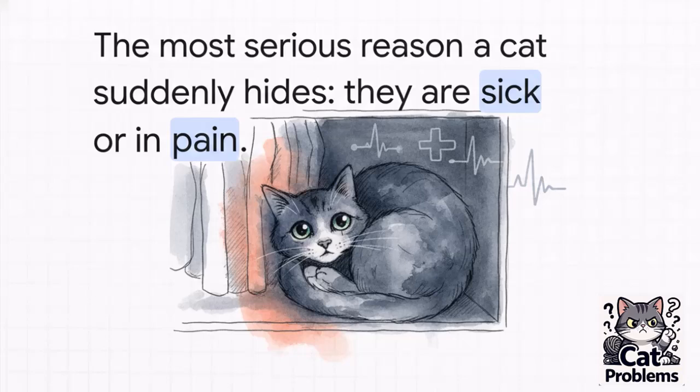And this brings us to the most serious reason of all. If you've looked around and you just can't find any obvious stressor, a sudden change in hiding habits is one of the biggest signs that your cat is sick or in pain. Think about it. In the wild, an animal that shows weakness becomes a target. So cats are experts at hiding their pain. When it finally gets bad enough that they have to hide, you really need to pay attention.